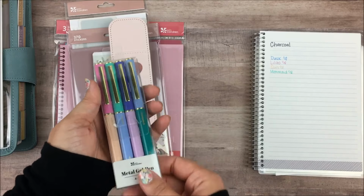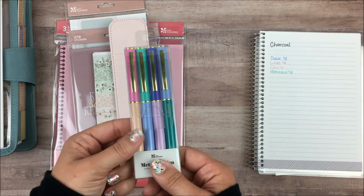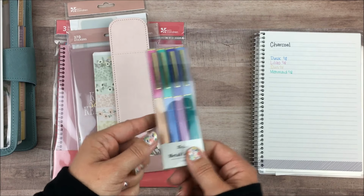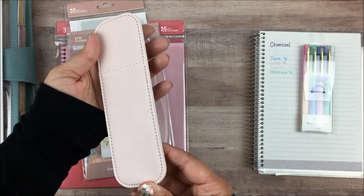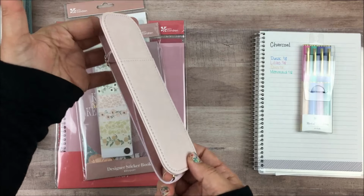And I don't use colored pens very often, but I definitely want to try with these because I think the colors on them are so pretty. The next thing that I decided to grab was this pen holder that goes around the planners.